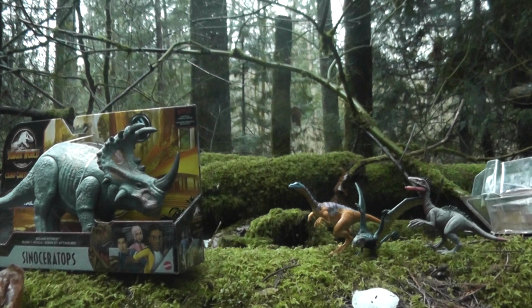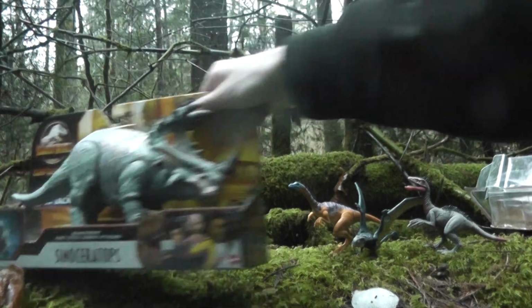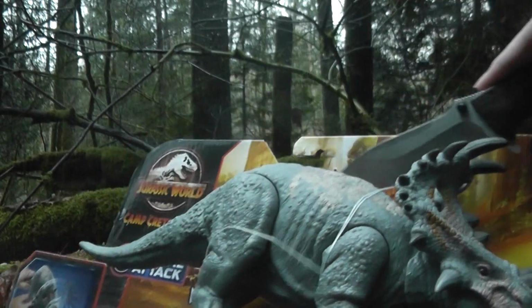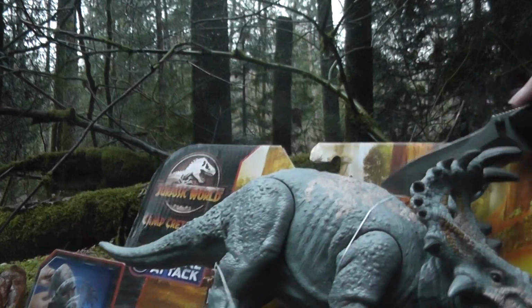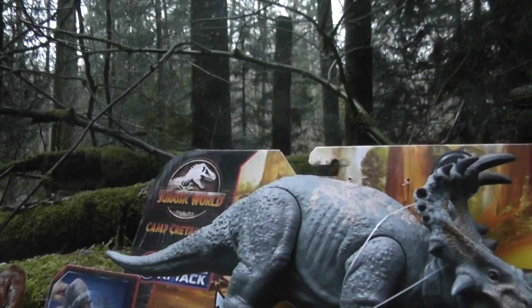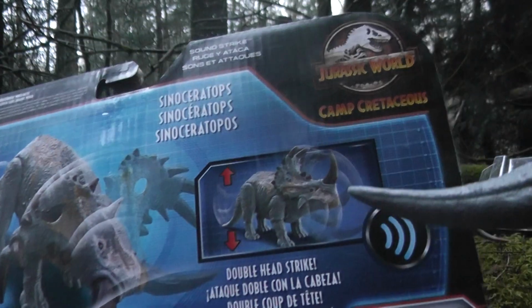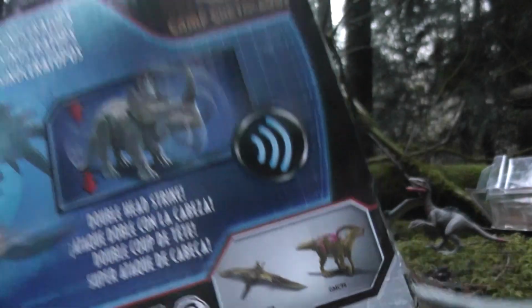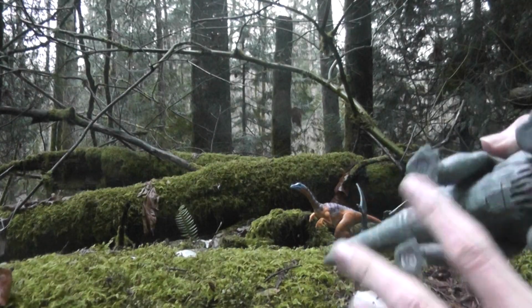So now, let's get to the Sinoceratops. I don't have scissors. I'm going to use this fancy knife. Thank you. There you go. Now it's freed. Oh, it's such a bulky figure. I love it. Let's take a look at the back of the packaging real quick. It's got head turning action and head thrashing action, as well as you can see there's Camp Cretaceous Para and the Pteranodon also included on the back.